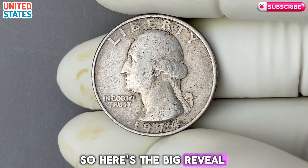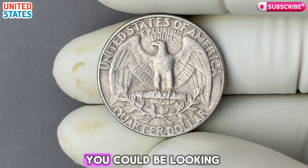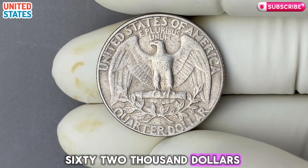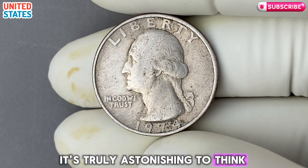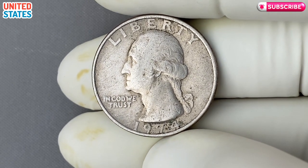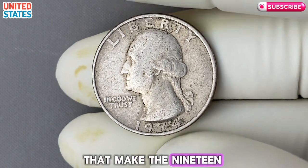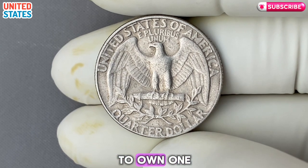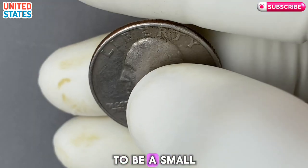So, here's the big reveal: if you happen to have one of these pristine or error-filled 1974 quarters, you could be looking at a coin worth $62,000. That's right, $62,000 for a single 1974 quarter. It's truly astonishing to think that a coin with a face value of just 25 cents could fetch such a large sum. But it's the rarity, the condition, and the potential for mint errors that make the 1974 quarter so valuable to collectors. If you're lucky enough to own one, or if you happen to stumble upon one in your spare change, it could turn out to be a small fortune.